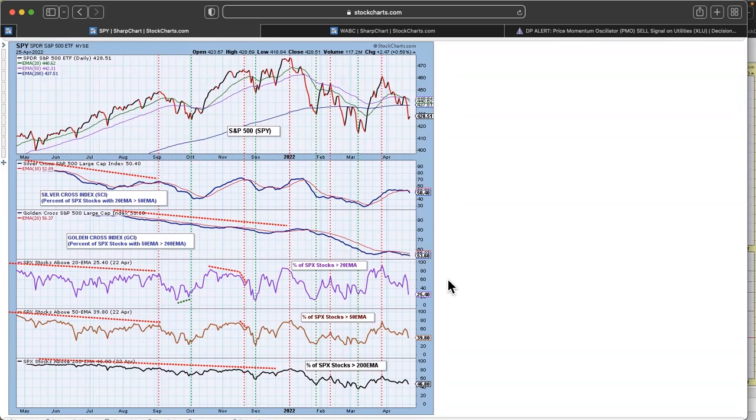Now, what's really the important concept that I wanted to talk about today is looking at the percent of stocks above their 20, and above their 50 and 200. One of the things that you will note when the bias is getting poor is that these percentages are going to be going from lowest to highest. You're going to see the breakdown first on the price above their 20, then that's going to be followed by more breakdown here and followed by breakdown here.